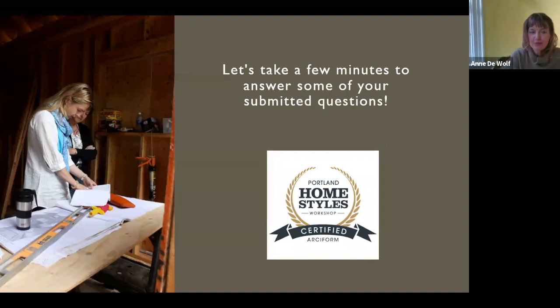What is the approximate cost to move a house? Is my first question from Marty. Good question, but very hard to answer. I should be talking to Richard, my husband, who moved a few houses. So it really depends on the condition of the house, the size of the house, how far you want to move it, what the house was built of, like is it stone or wood?